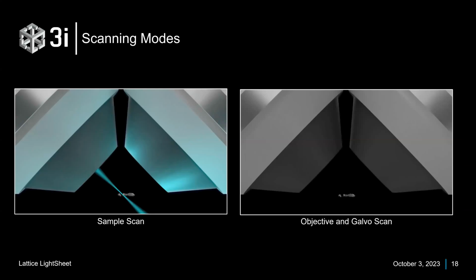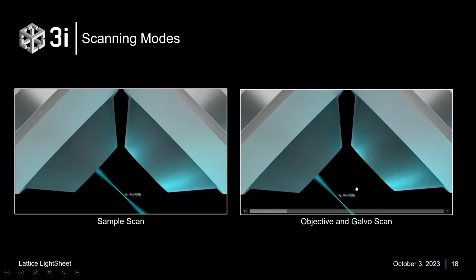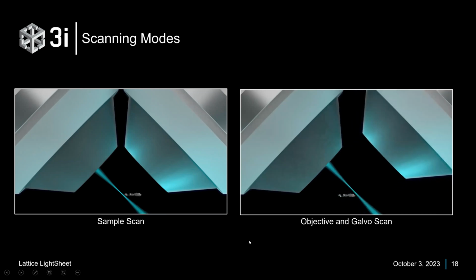And then I kind of talked about this with other light sheets before, but there's different ways of actually acquiring the sample, the volume. You can either move the sample through the volume. We call this sample scan. This is nice and fast in the Lattice. Or you can move the detection lens and the excitation sheet and objective. A galvo scan is one name for it. Some people call this slice scan. This has a slightly slower capture speed because the objective weighs a lot more than the sample.